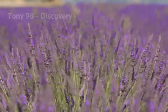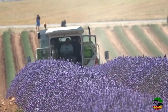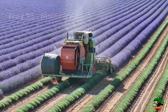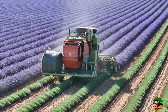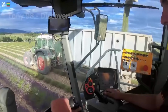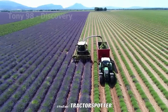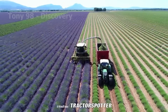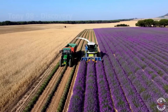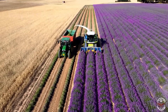Let's head to the Skagit Valley in Washington, known as the lavender capital of North America. Farmers in Washington begin harvesting around mid-July or early August. Lavender harvesters are specially designed to trim gently without damaging the stems. As the machine moves, a blade system glides through rows of lavender, cutting just above the base. The flowers are then collected into storage bins attached to the machine.